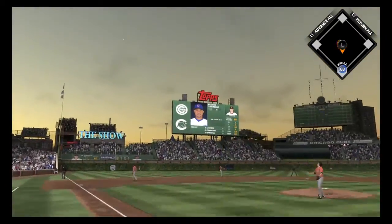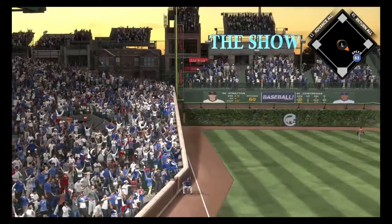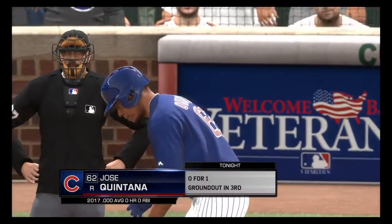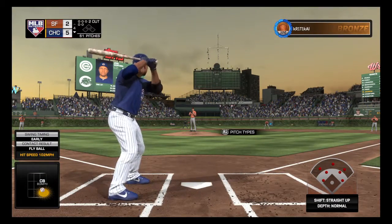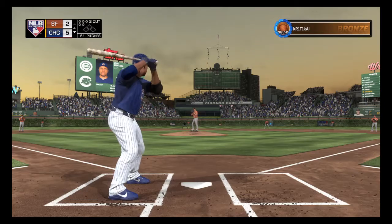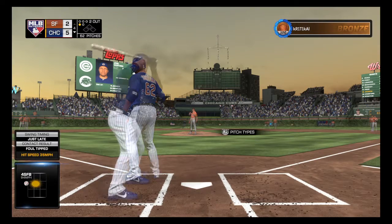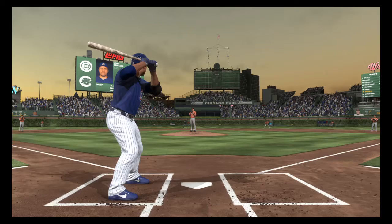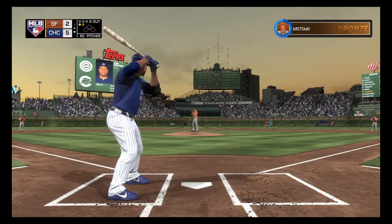Here's a shot to left field and deep. Look at this. Into the bleachers and gone. Digging in now, Jose Quintana. He's 0 for 1 after grounding out in his only trip to the plate so far. And he'll just get a piece here as this is chopped foul. 4 runs here in this half inning.